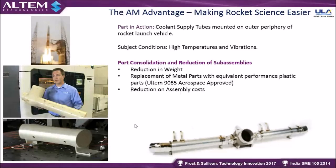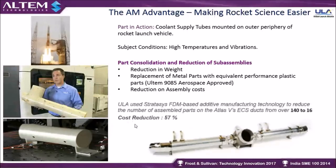And you can imagine the amount of loads a part needs to take, which comes in contact with a rocket launch scenario. So that sort of breaks the myth that 3D printing cannot be used for high stress applications. And ULA predicts that there was a cost reduction of approximately 57%, because they were able to reduce the number of parts in the assembly from 140 to about 16. So that's a very big achievement for 3D printing.